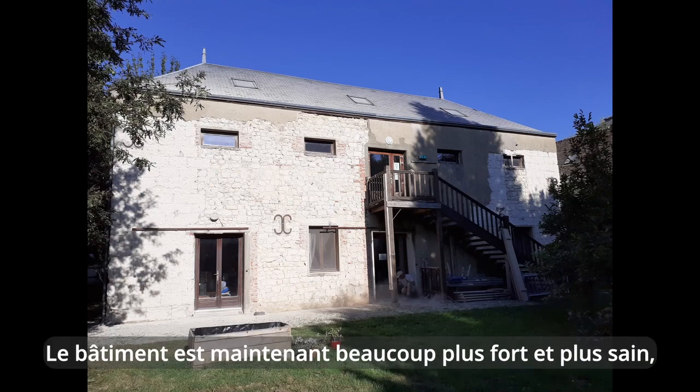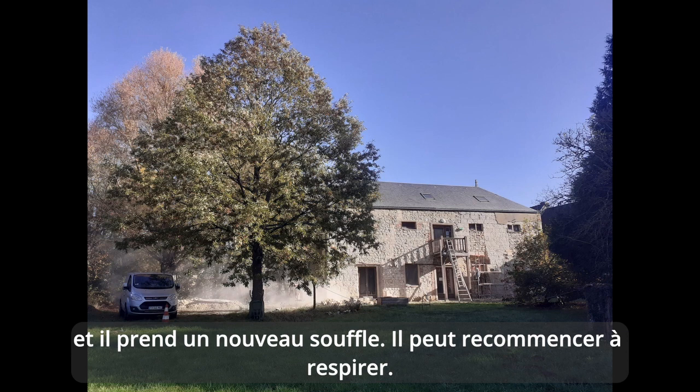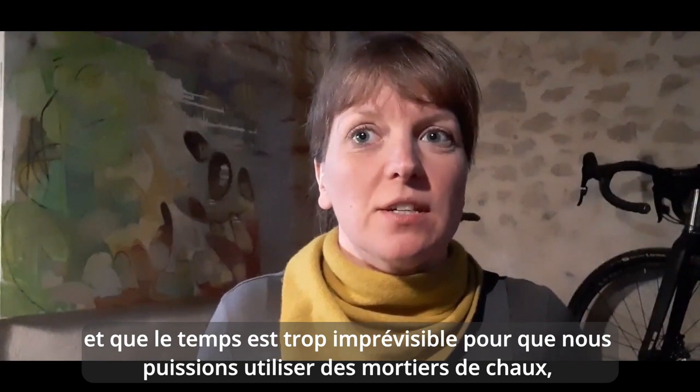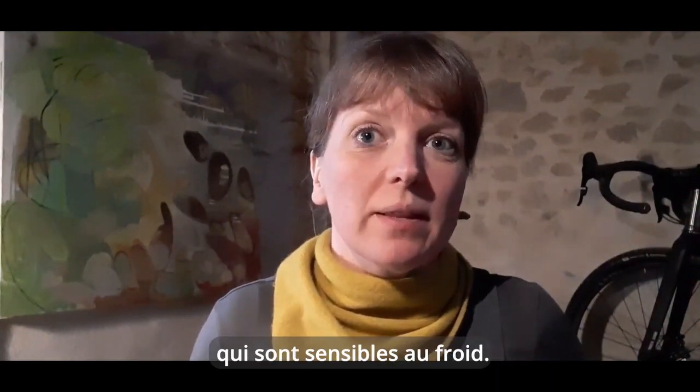The building is now a lot stronger and healthier, and it's taking on a new lease of life. It can start to breathe again. We're now halfway through the masonry repairs on the front facade. We've had to break off from the project because it's winter and the weather has been too unpredictable for us to use lime mortars, which are susceptible to cold weather.